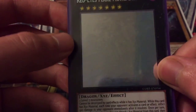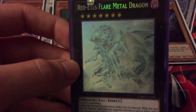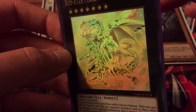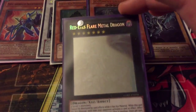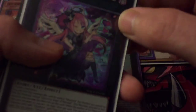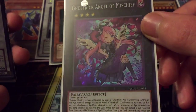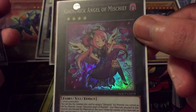So this had to be in the honorable mentions, along with some others, but also Ghost Rares are another one of my favorite rarities, so if I can get something in Ghost, I go for that as well. But yeah, just a very awesome card, awesome artwork. Then Ghost Trick Angel of Mischief. Again, another cool card. Glad it finally came out for us.